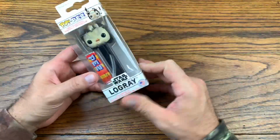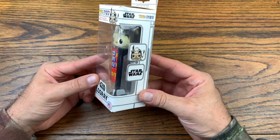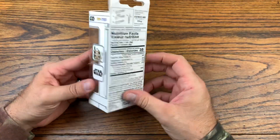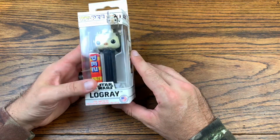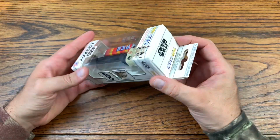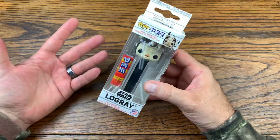So next they only had a few of these, and it was these Pop Pez ones of Lagrange. And you got the little Pez candy in there, but it was a really nice quality box. I haven't sold any of these Pop Pez dispensers yet, and personally, I'm not into collecting them at all either. But the box was really hardy. It was hardier than an actual pop box. It just looked really clean.